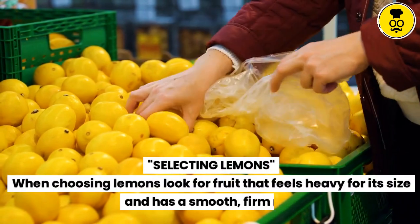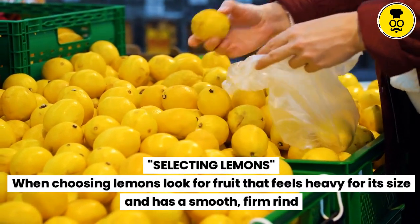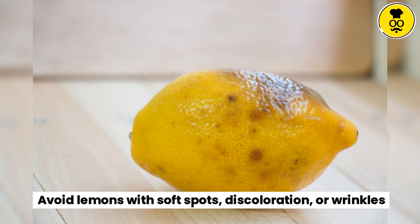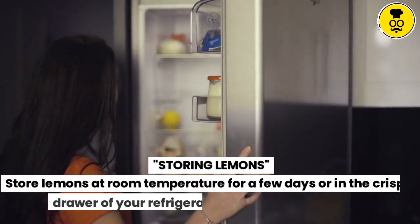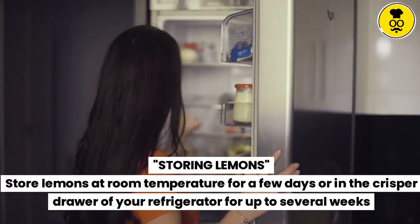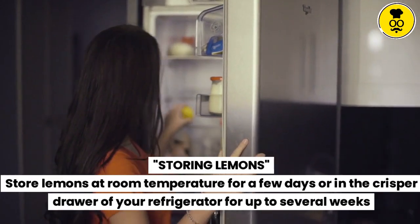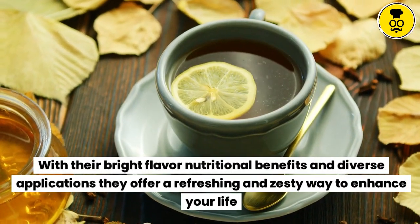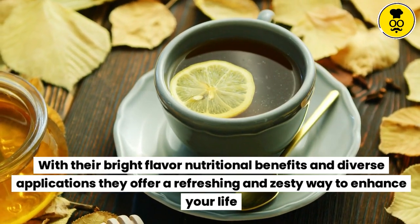Selecting lemons. When choosing lemons, look for fruit that feels heavy for its size and has a smooth, firm rind. Avoid lemons with soft spots, discoloration, or wrinkles. Storing lemons. Store lemons at room temperature for a few days or in the crisper drawer of your refrigerator for up to several weeks.